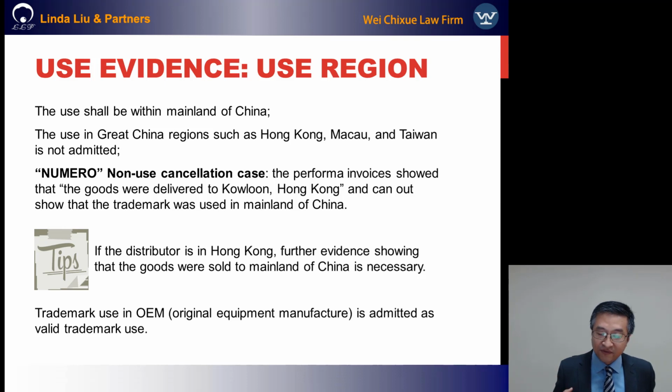Another key element of use evidence is the region. According to the trademark law, the valid use of the trademark shall be within mainland China. The use in Greater China regions such as Hong Kong, Macau and Taiwan is not admitted in practice. For example, in numerous non-use cancellation cases, the court found that the proforma invoices showed that the goods were delivered to Kowloon, Hong Kong, and could not show the trademark was used in mainland China. And finally, the use was not admitted.